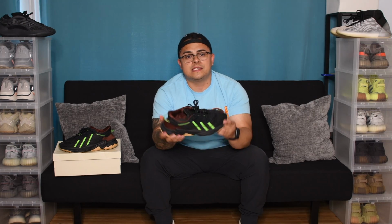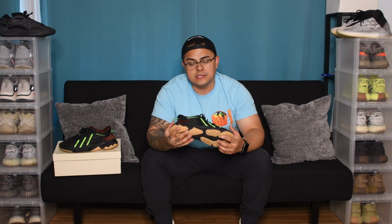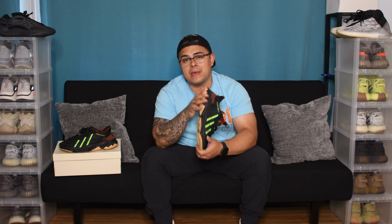And I want to jump right into sizing with the shoe real quick before I actually start describing it. I went a half size up. My true size is size 9, but with Ozweegos, this is going to be my second pair. I go up half a size. I just feel like it's a little more comfortable. I don't have a wide foot, but just that extra wiggle room when I'm walking for a long day with them, it's just more comfortable in my perspective. I'm not going to be doing anything performance-wise with these, so I definitely recommend going up half a size with them from your true to size.